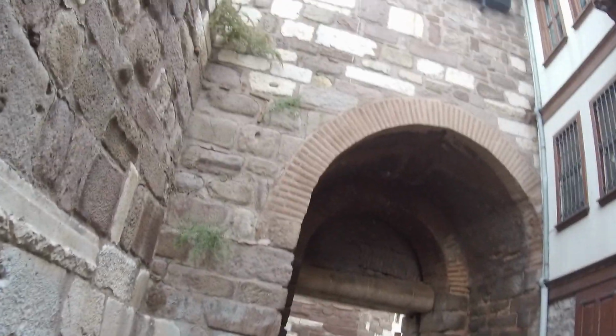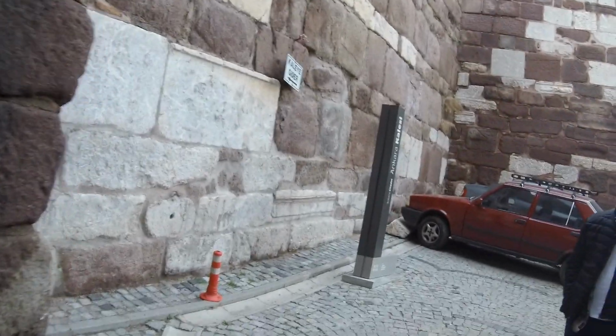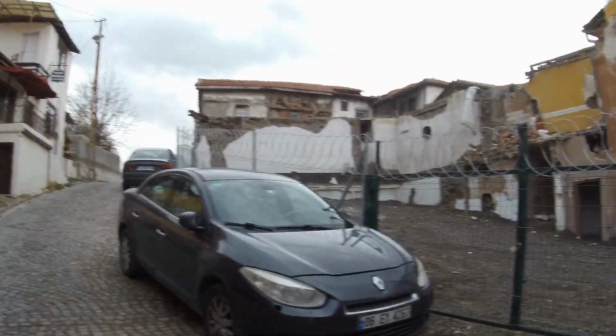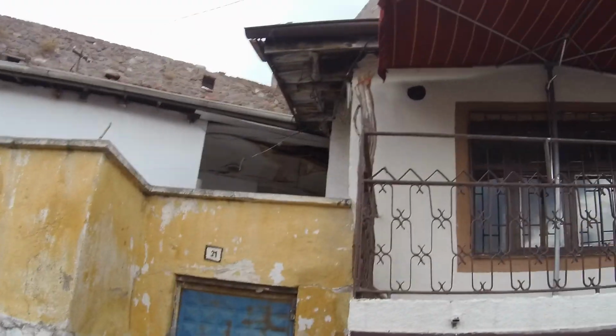Yeah, wow, look at this. Sanat, and Cafe Sanat. So maybe this is like the whole area, it's like a castle. That street looks nice, but I wanna try to go to the top first, to check out the view as well, to see the top of the castle. I see people there on the top, but maybe it's through the stairs that we saw earlier. But let's go to see the view from here.